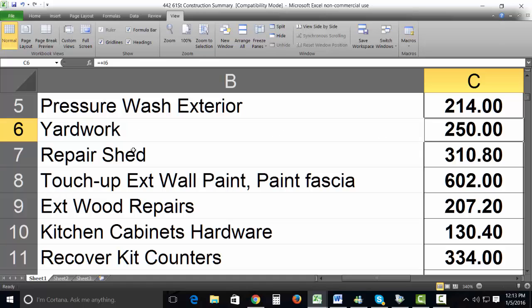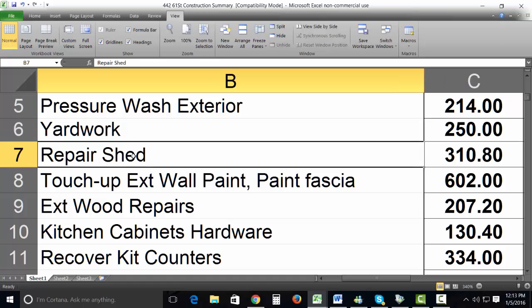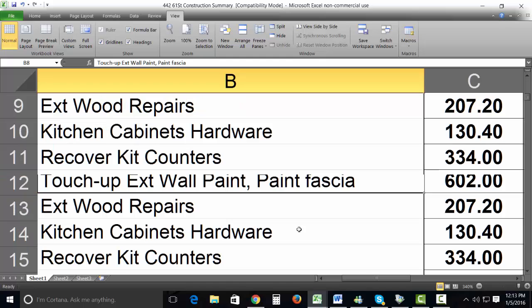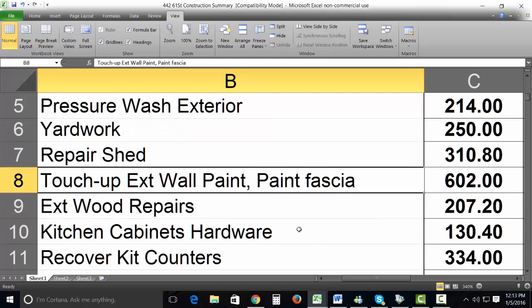$250 for yard work. We talked about those planters. Repair, that says shed, but it's actually garage. Just a little bit of repairs we need to do to the garage. We're going to touch up the exterior paint. You know, we could do a full paint job for about $1,200.